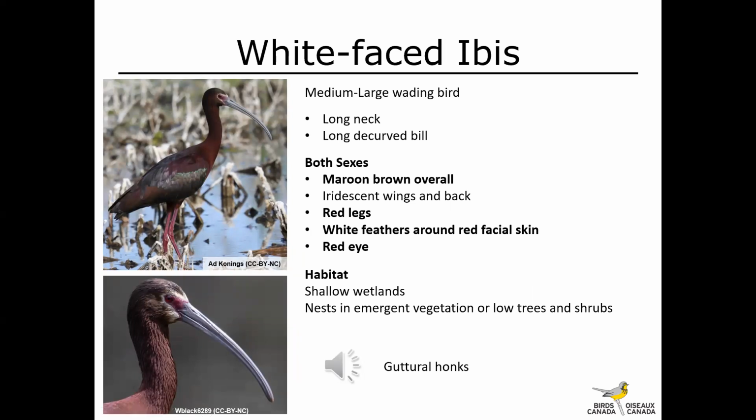There is a slight chance of a glossy ibis, and they look quite similar, but they have less white on the face, and they tend to not have as red a patch between the eye and the bill. But for the most part, what we're getting here on the Canada side is the white-faced ibis.